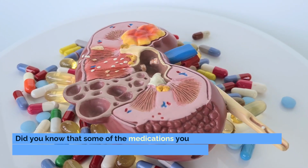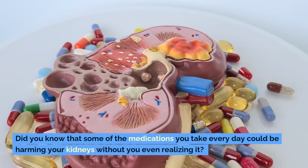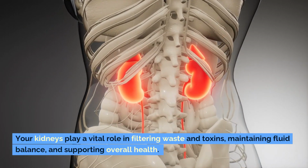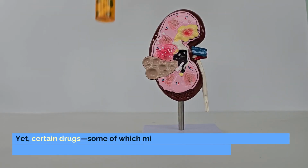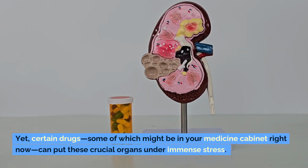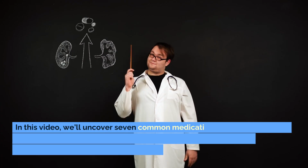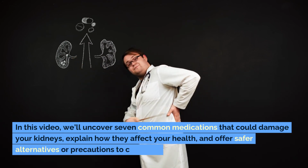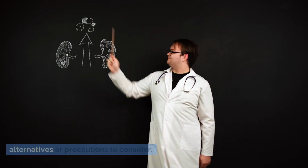Did you know that some of the medications you take every day could be harming your kidneys without you even realizing it? Your kidneys play a vital role in filtering waste and toxins, maintaining fluid balance, and supporting overall health. Yet, certain drugs, some of which might be in your medicine cabinet right now, can put these crucial organs under immense stress. In this video, we'll uncover 7 common medications that could damage your kidneys, explain how they affect your health, and offer safer alternatives or precautions to consider.